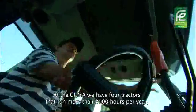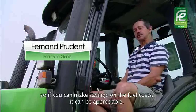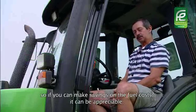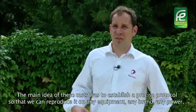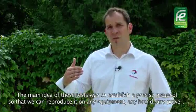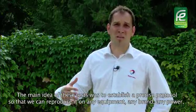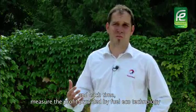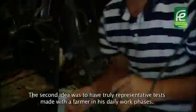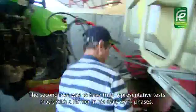At the Cuma, we have 4 tractors that run more than 3,000 hours per year. So if you can make savings on the fuel costs, it can be appreciable. The main idea of these tests was to establish a precise protocol so that we can reproduce it on any equipment, any brand, any power, and each time measure the profit provided by fuel eco technology. The second idea was to have truly representative tests made with a farmer in his daily work phases.